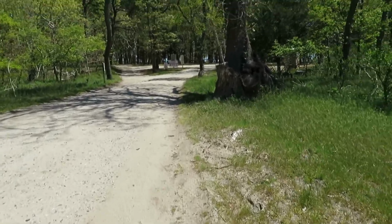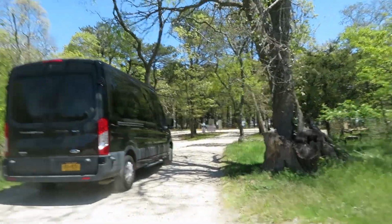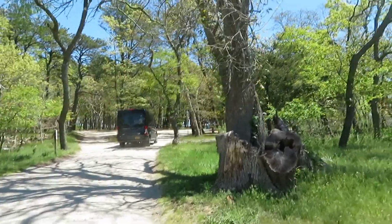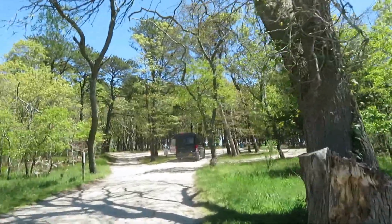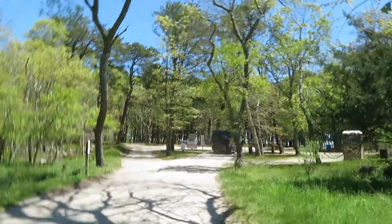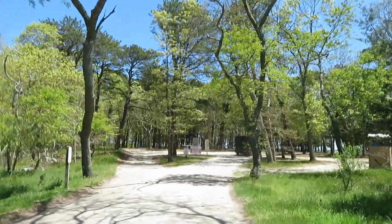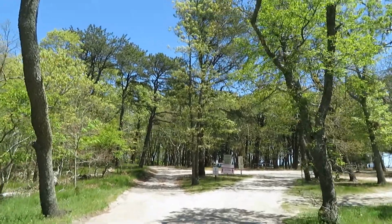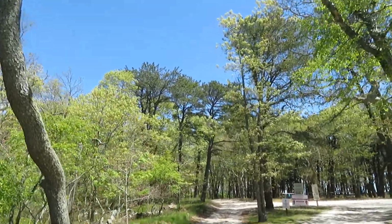Where's a vehicle? I don't even think they're allowed to drive over here. It should be closed off. They shouldn't even be driving over here. I'm too lazy to walk. Walk 10 minutes over here. Can't park over there. Yeah, here come the beauties though.